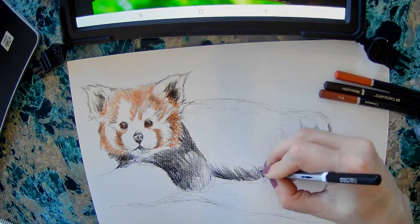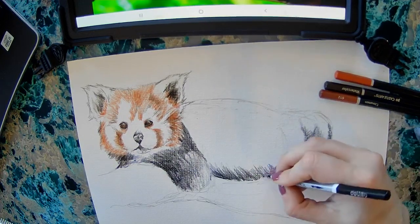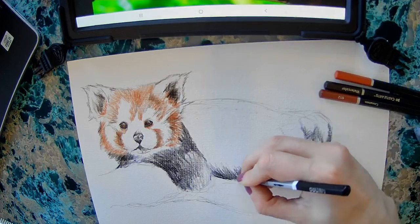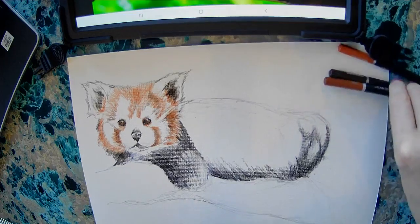I was like, what's that noise? Is it raining? It's bright blue outside. How is it raining? Me furiously adding colour. I was just like, is that the rain? Going with the body colour.